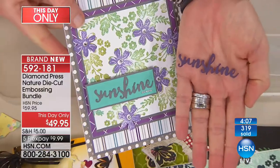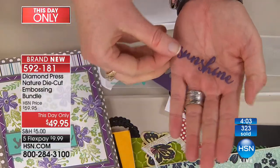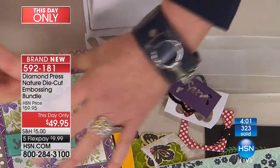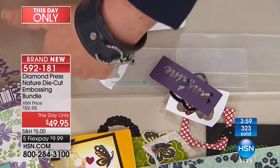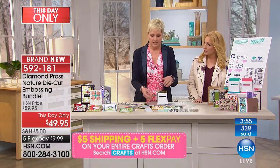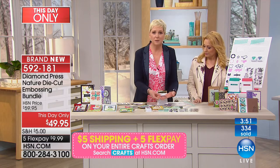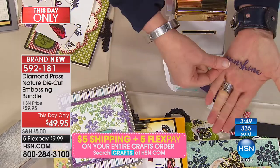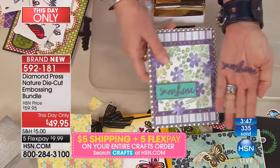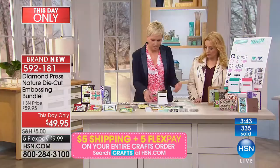Please look at how intricate this sunshine is. It is as delicate as it can possibly be. The great thing about these dies is they're sturdy. I have an acrylic plate underneath, but at home I have a wooden table. You can toss the metal die onto the plate or your table and this will pop right out. Again, I didn't have to get out some little poker. I mean, intricately cut sunshine. So we're not talking about a cheap tool that's not gonna do what you want.